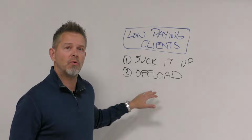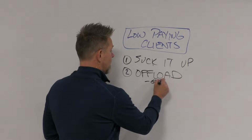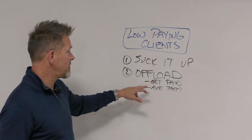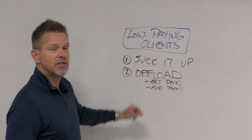In the Accountant Success Formula, I show you how to offload them and get paid to not do the work. You can get paid by somebody else to take that client, or if they're really that bad, you just axe them. In other words, just offload them and let them go. So there are your first two options. Number one, suck it up. Number two, offload, and you can either get paid by sending the client to someone who will buy it from you. And yes, people will buy these clients from you. It's amazing, but they will. The second option is just to let them go.